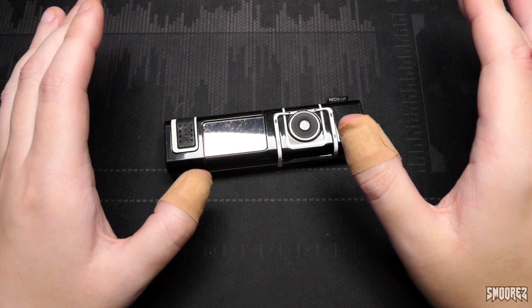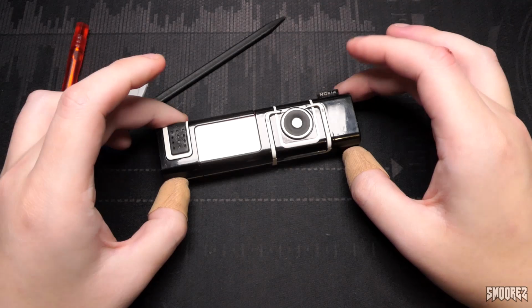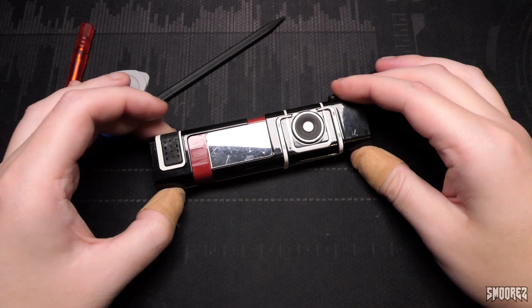Just type in Nokia 7280 disassembly or Nokia N95 disassembly, and there'll be a confidential video that'll pop up and you can go ahead and watch it. I was deciding if I even wanted to do a teardown, but seeing the 7280 disassembly from Nokia themselves isn't really the best quality, so I figured in 1080p I'd show you the innards. So let's go ahead and do what we gotta do.